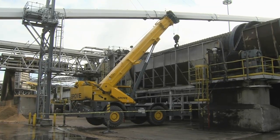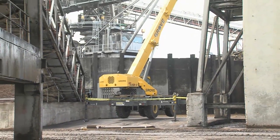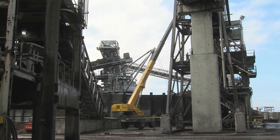Barricade the area below overhead work. Do not operate any lifting equipment within 10 feet of any energized power lines. Do not walk under overhead work or suspended loads.